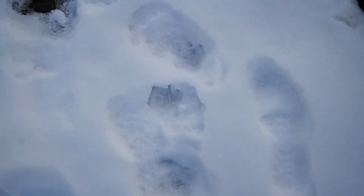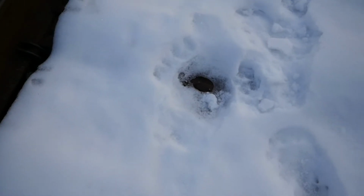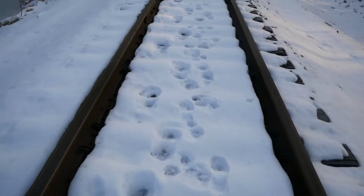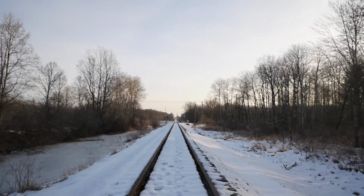All right, look at these two small prints. This one, that one, the right and the left. We're almost to the road. I'll be back.